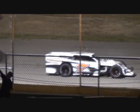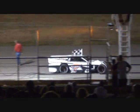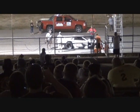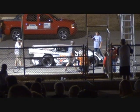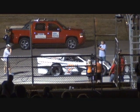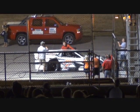As the Iceman, Ricky Eisenhower going to pick up his second feature victory on the 2012 season. We've got an impromptu checkered flag waving down here as Ricky Eisenhower gets a checkered flag of his own. And he just drove right away from him after that restart with 14 laps to go. Got a checkered flag backdrop on this number 7 Budweiser Modified. He's in victory lane tonight. Your Budweiser Modified victor, Ricky Eisenhower.